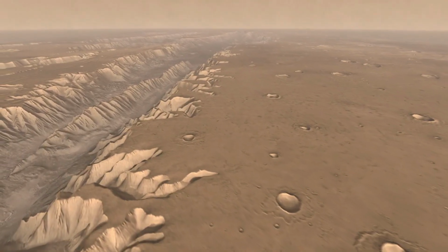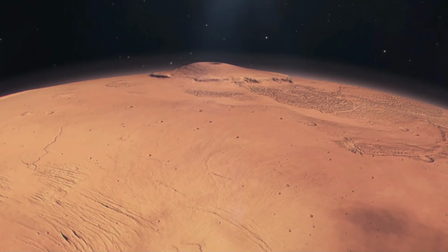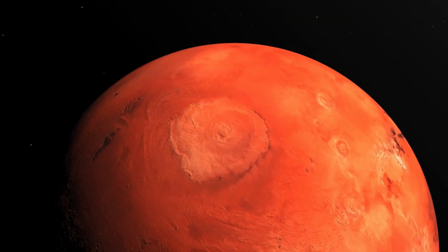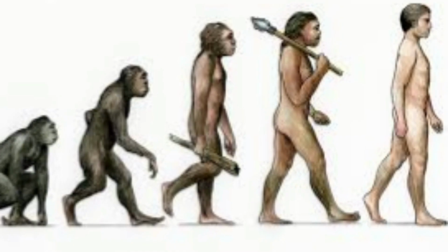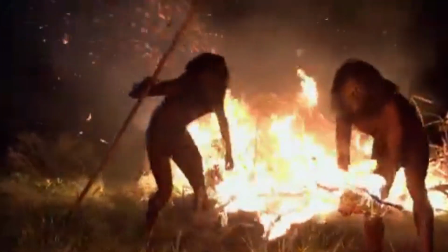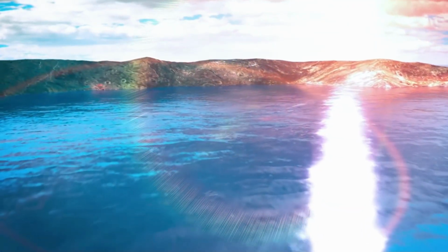Some of these textures formed recently, not billions of years ago, not hundreds of millions of years ago, as recently as 400,000 years ago. Now, to put that in perspective, 400,000 years ago, early humans were already walking on Earth. While our ancestors discovered fire and crafted tools, Mars may have still had liquid water trickling beneath its frozen surface.